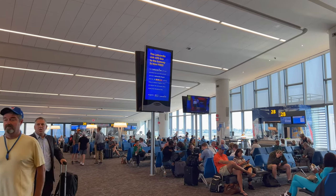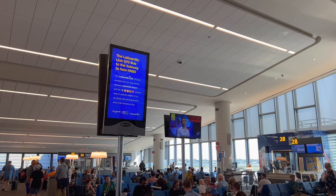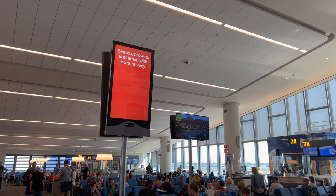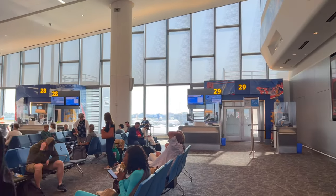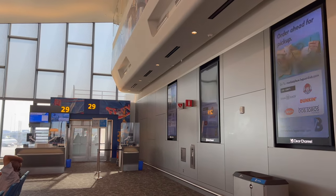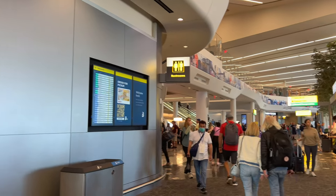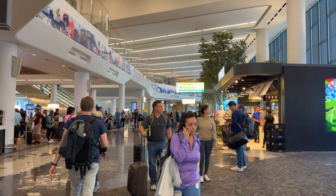By the way, the Q70 bus to the subway is now free. You used to have to pay with a Metro card or tap to pay with the device, but now it's free. But most people use it to connect to the subway anyway, and that already included a free transfer, so it was kind of unnecessary, to be honest, because they got the free transfer anyway.